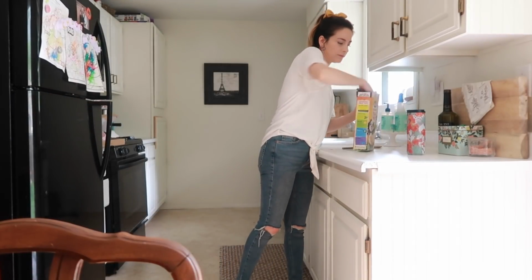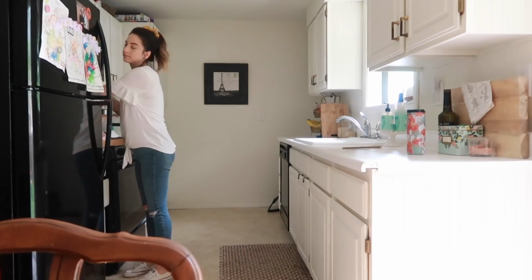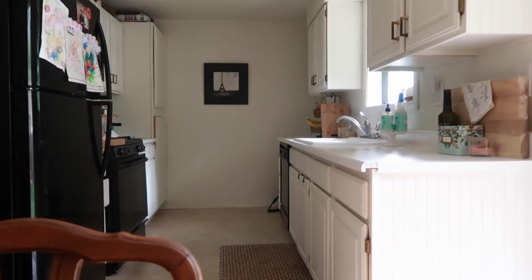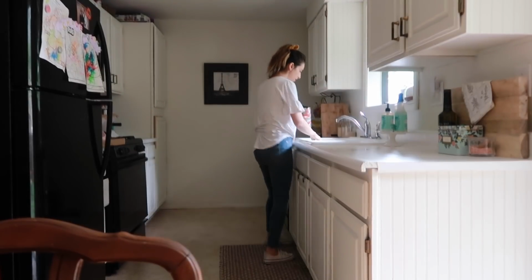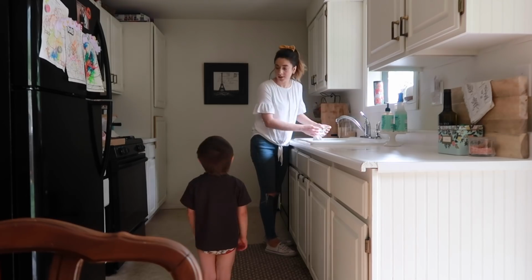So first I just quickly put away any food that was left out, and just to keep things real, my kids are not perfect while I'm cleaning. There are quite often little fights that I have to go and break up. But for the most part, they have been getting along a lot better, and they have so much fun with each other.